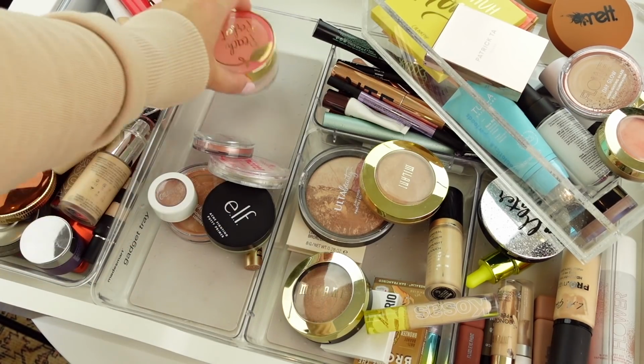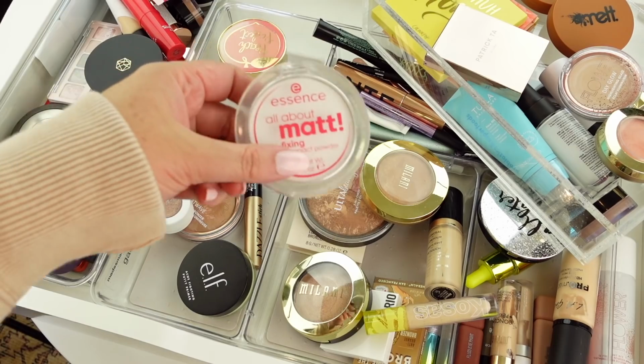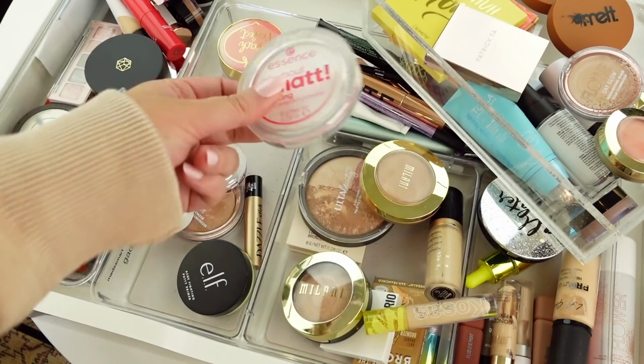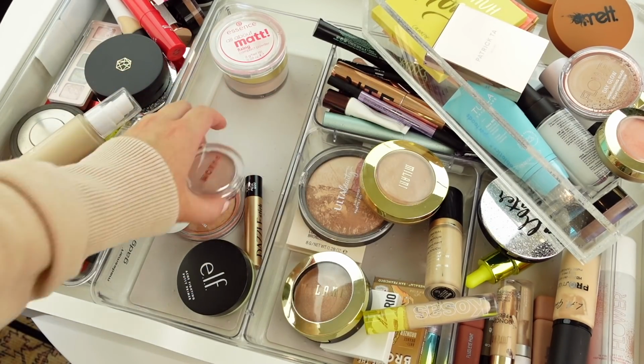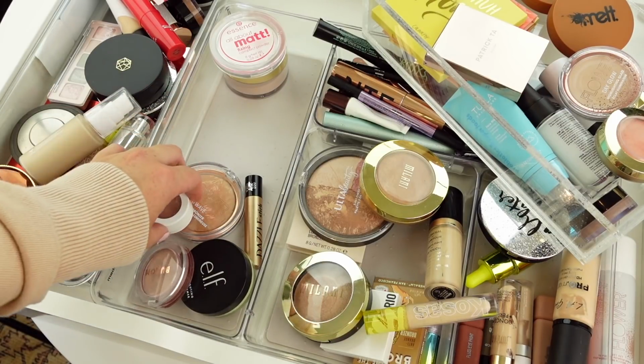So I'm going to keep the Too Faced Peach Powder in here. That is one of my favorites. Yeah, I think I'm going to keep the Essence All About Matte in here as well, just because I feel like I will still experience some really warm days where I need my makeup to stay in place really well.